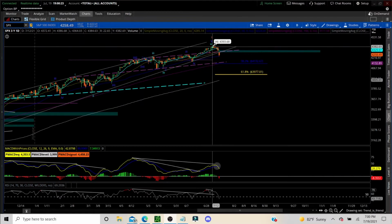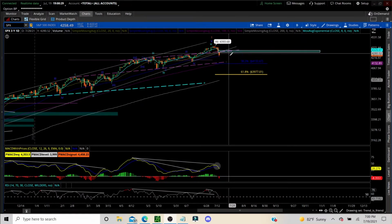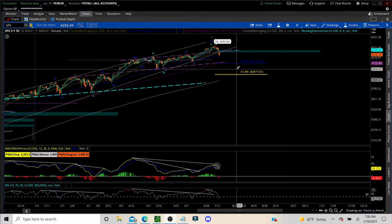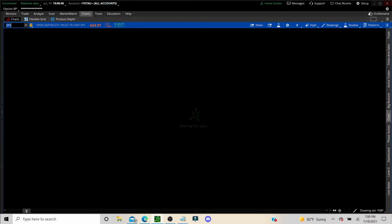So this might end up being an ABC down, some sort of zigzag, ABC up, and then a 5 wave down, or ABC down, to get us down to a lower spot. Okay, so right now we're in sell the rip mode. We're going to be cautious on everything that we do, not too aggressive on the upside. Let's move over to the SPY, see what kind of volume we're getting here.